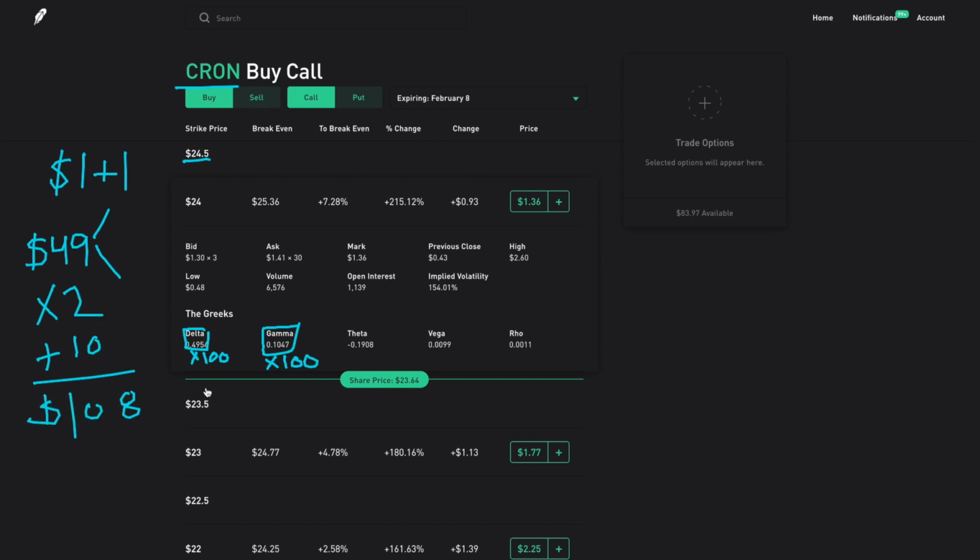So now your stock option value has moved up by $108. So you take this 136. The option price right here is $1.36. You multiply this by 100 and you get $136. So say Kronos has now moved up to 26.50. You add this amount to this amount and your option is now worth more.